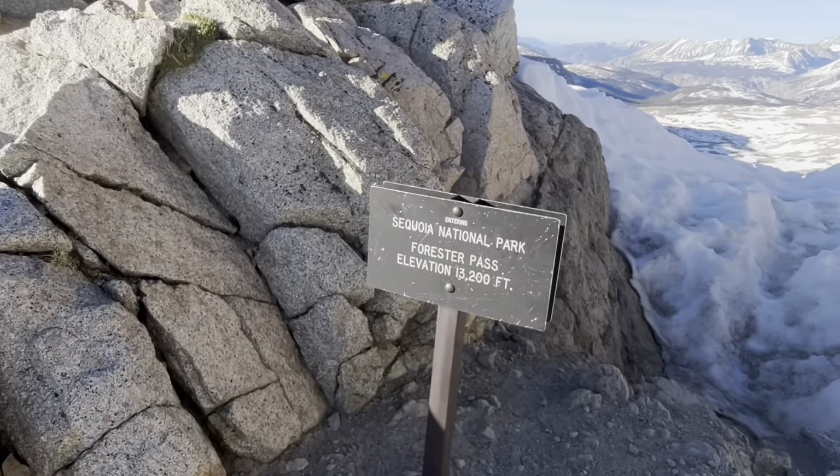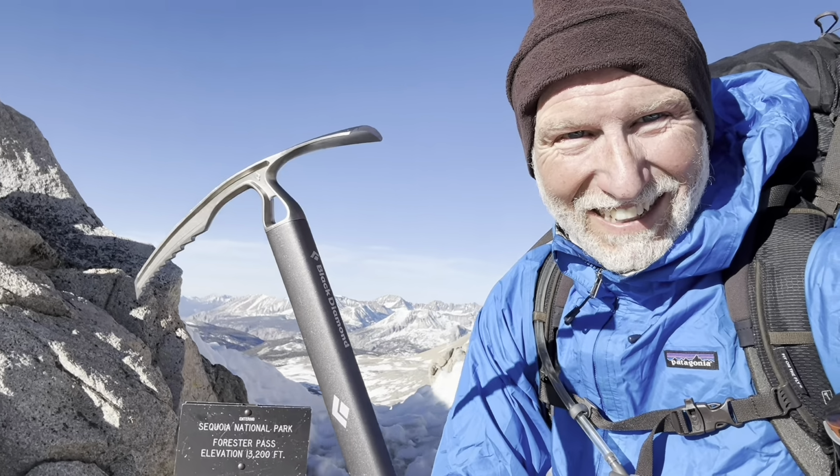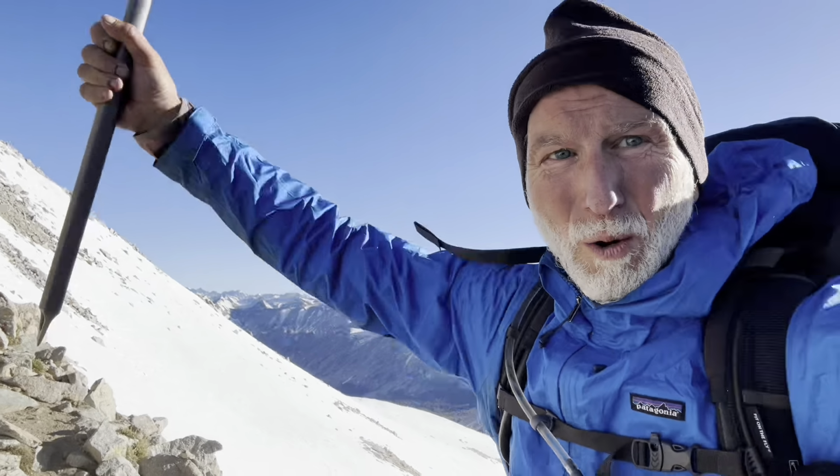Oh baby, we made it. Forester Pass, 13,200 feet. The highest point on the PCT, baby. Incredible. Amazing. Got to get the mandatory ice axe shot at the top of the pass. Woo! Amazing. Man, oh man, what a day.